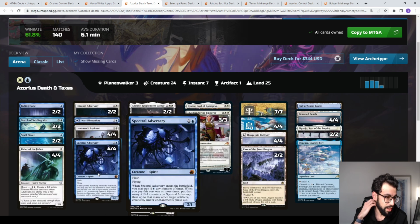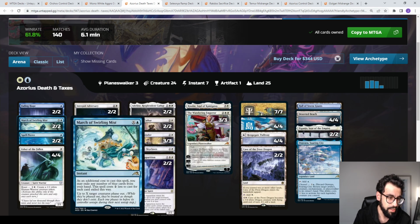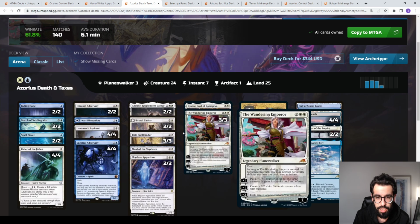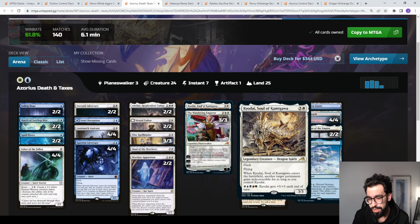So you have Spectral Adversary to phase out your creatures or your opponent's creatures to get through blockers. Swirling Mist is a very similar idea. You have Spell Pierce for disruption, Fading Hope to get rid of creatures, Maul for evasion, and then you also have a Kyodai, just a way to flash in and give you a creature indestructible, can be combat tricky.